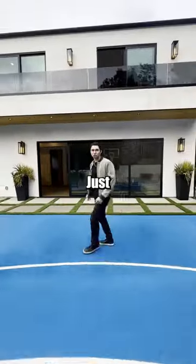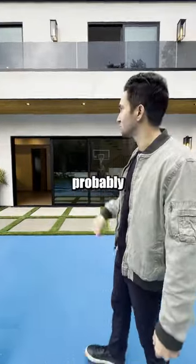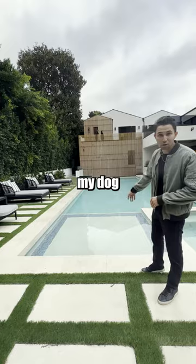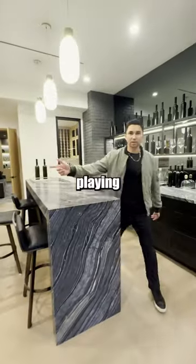Here is the house. Just kidding, this is a 3,000 square foot guest house. Probably bigger than your real house. This backyard is massive. Fully turfed. Shallow end of the pool. This is where my dog would run around. I would serve myself drinks here while playing pool. Who wants to challenge me?